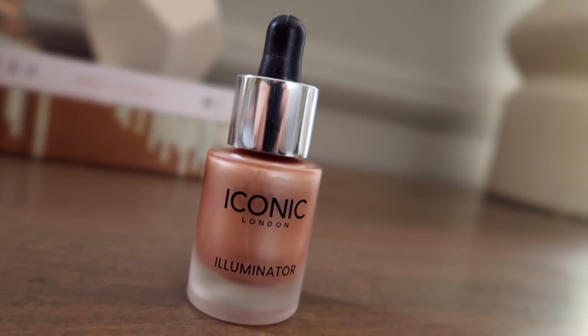So next up, this is like the ultimate beachy summertime dewy shimmering bronze goddessy product, and this is the iconic London Illuminator. Now this is in the original color. And let me tell you, this is really, really beautiful. It's kind of a hard tone to really describe because you look at it and it really just looks like liquid metal. But I like that you can blend it down and it really does sheer out quite nicely, almost to a bit of a rosy tone.